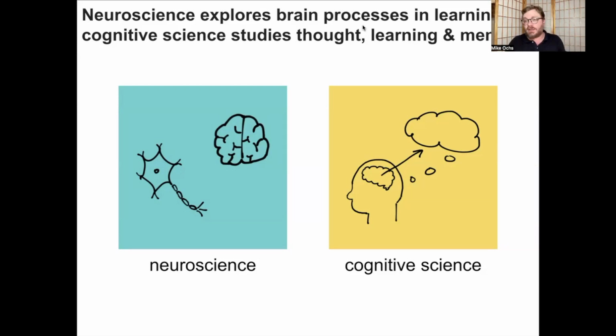Not necessarily. They're important things. They're things that we need to keep in mind if we want to change things and make things better for all students. But it's not something that you can now go in and teach some neuroscience to kids and now they're going to learn better. But you can teach some cognitive science to kids and they'll learn better.